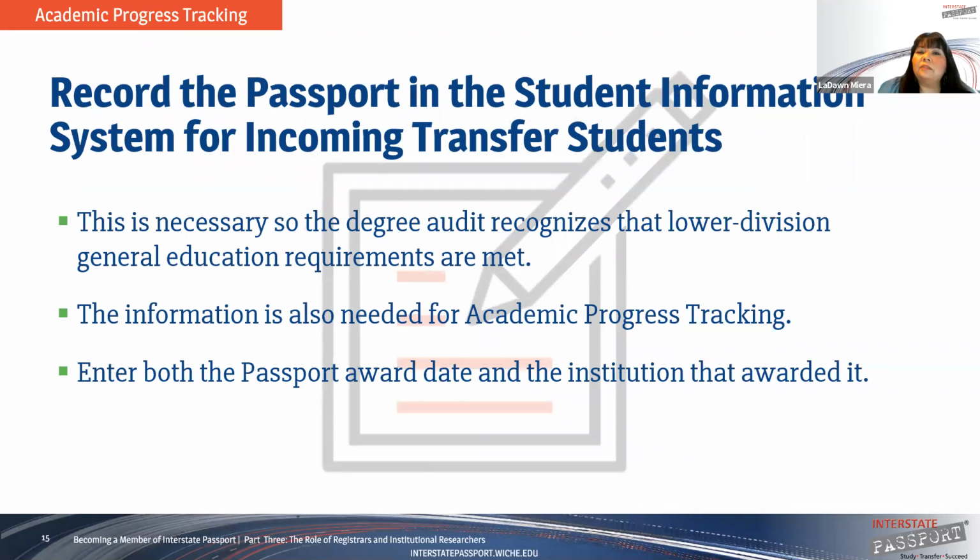Academic progress tracking. Once we've recorded the passport in the student information system for incoming transfer students, for academic progress tracking, at Solid Community College, we are a Banner institution, so we document this in SOAPCOL. You'll want to work with your incoming transfer office to find out where it's best to document this information in order for institutional research to grab it for their reporting. It's also necessary so that the degree audit can recognize that the lower division general education requirements have been met at your institution. As I've said, it's important for academic progress tracking.